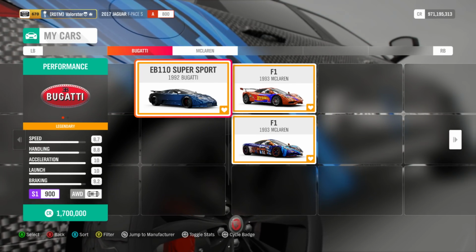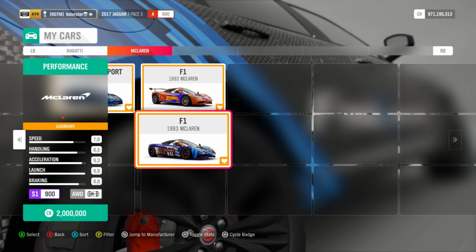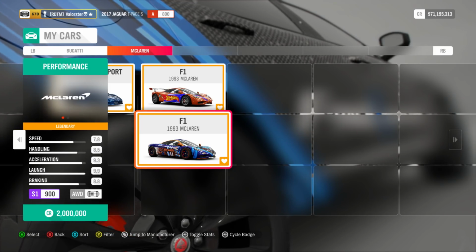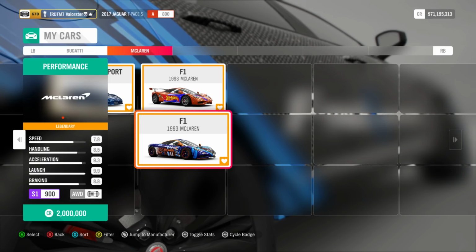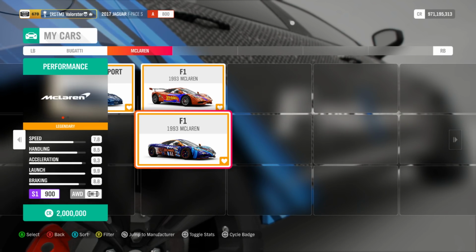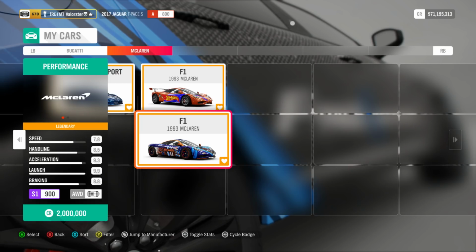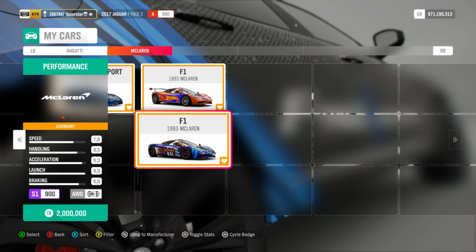Now this one you need to have manual clutch on. So what did I use? I used the McLaren. Now that McLaren was in the Forzathon shop a while ago, so normally everybody should have that car or get it from the auction. This car is also all round very good. It's very good in handling, in grip, acceleration. The car has everything. The tune is already shared a long time ago.